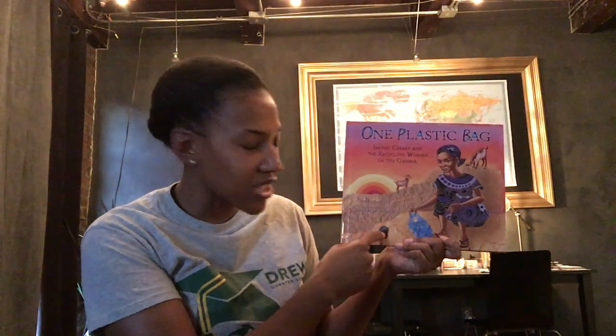Now, as I look at the cover of the book, I also notice that this is Isatou. And I noticed that she's touching a plastic bag here. It's on the ground. That's probably dirty. I wonder why she's touching that plastic bag. Let's read and find out.